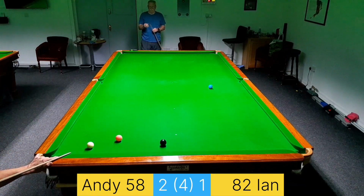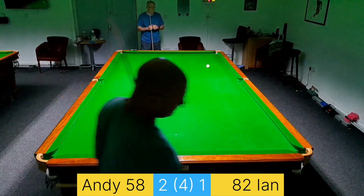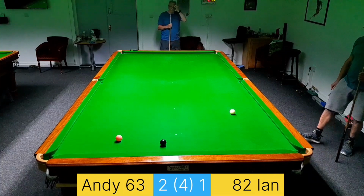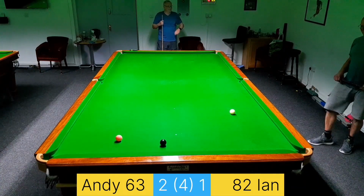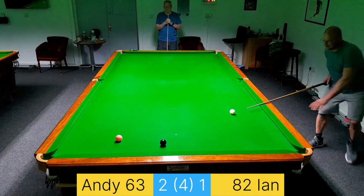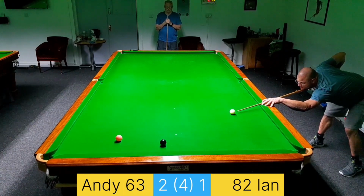And in this position I'm thinking, well, I might as well pop the blue and then try and get on the pink somewhere where I can screw the white in behind the black and send the pink up the table, but it's come a little bit too far down. If I didn't need snookers, this would be absolutely perfect. But I do need snookers. So I've got to make sure I miss this and send the pink up the other end of the table, or that's the plan.